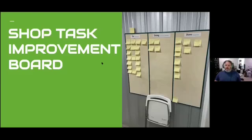But basically you just use Post-it notes and you move them along the board. We do this one physically, not electronically. This is a project board that we've got going in the shop. These are larger improvement projects that we want to do, and we keep the do section full because there's always something big to do in the shop.